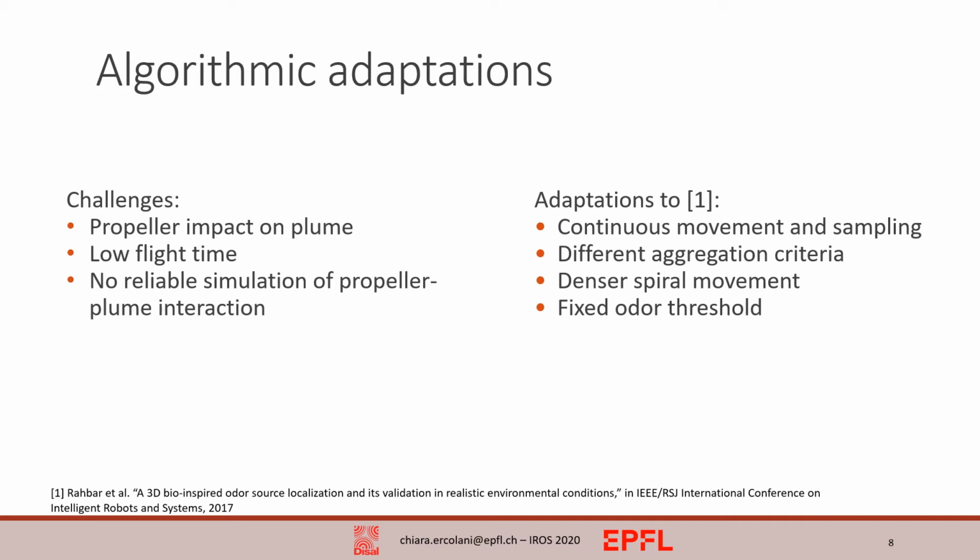We perform denser spiral movements because we want to linger for a longer time around the place where we last sensed the plume. And finally, we use a fixed odor threshold to determine whether we are inside or outside the plume. This value, together with other key parameters of the algorithm, is found experimentally.